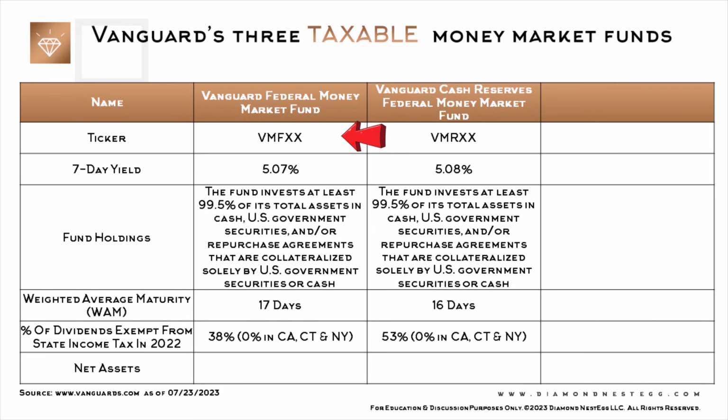At the moment, VMFXX and VMRXX look more similar than different, with the only true significant difference being size. VMFXX is more than double the size with net assets of over $251 billion compared to VMRXX with net assets of about $106 billion, which shouldn't really be a surprise given that VMFXX is the settlement fund position at Vanguard.